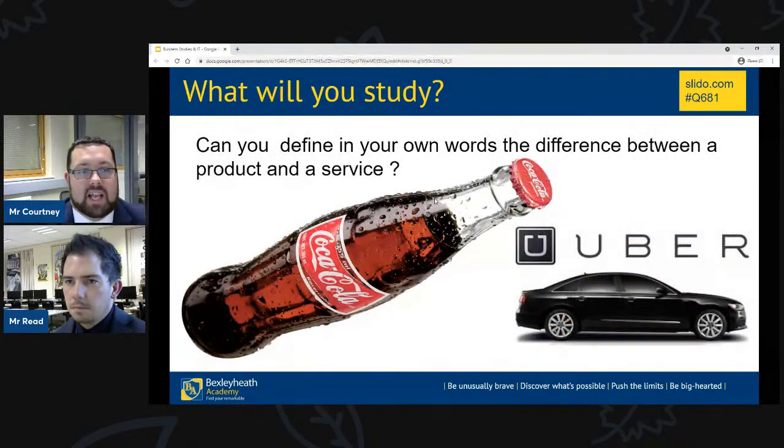We also look at things like the difference between a product and a service. So the 2 examples that are on the screen, you've got a bottle of Coke there. That would be a product that you would go to a shop to purchase. That is tangible, so you can physically see it and touch it and take it away with you. Where in the other one, we've got Uber, and of course that is offering you a service. They will take you places.